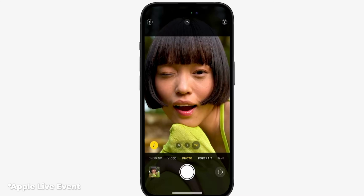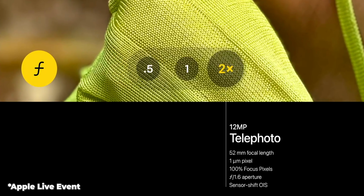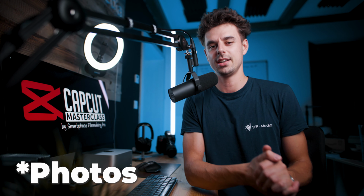When it comes to the video side of things, there are not many things that are very different compared to the iPhone 14. The only thing that is different, you now get a 2x optical zoom because of the bigger sensor and the higher megapixel count, so you now get in total 3 different focal lengths, and the night mode is also better. Another thing that's now also way better than before is the portrait mode, but that's mainly for photos, so we will not focus on that too much for now.